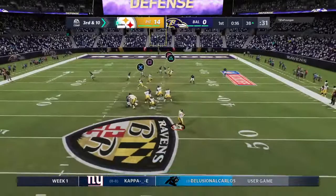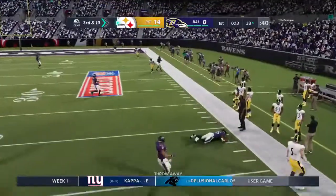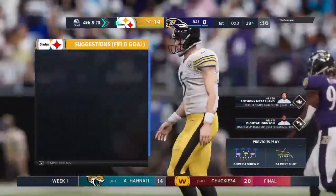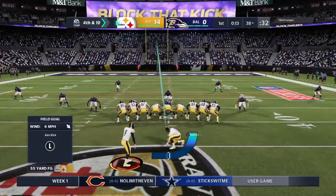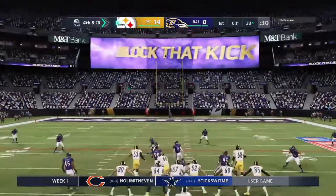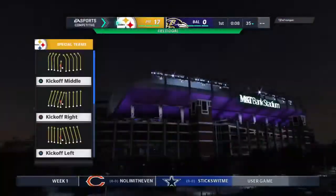Off the play fake, Eason. Flushed out right. Fine work by the Baltimore defense to help bring up fourth down. Thrown to the sideline and incomplete. Now Chris Boswell for the Steelers field goal try. This officially a 55-yard attempt. And he has got it from 55 yards away.